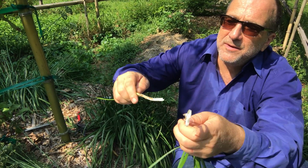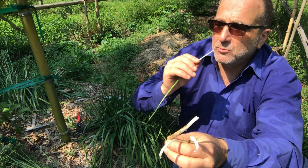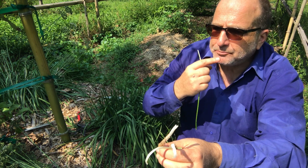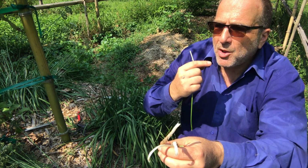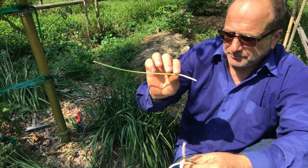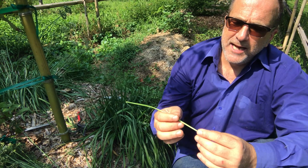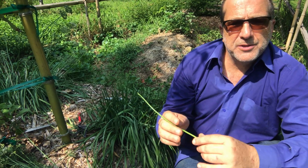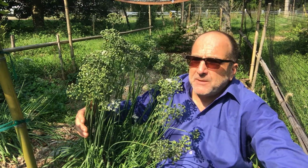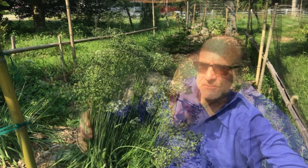Let's peel some of this. Wow. Man. A little fibery. Excuse me. That pith is fibrous. So they're just like a green onion, but they're more fibrous, and you would use them as flavoring in a soup. Oh, that's kind of tasty. Wow, that's interesting. Garlic, onion.